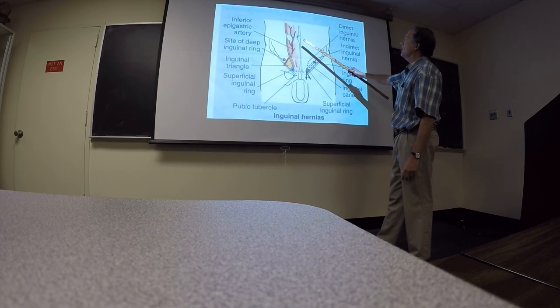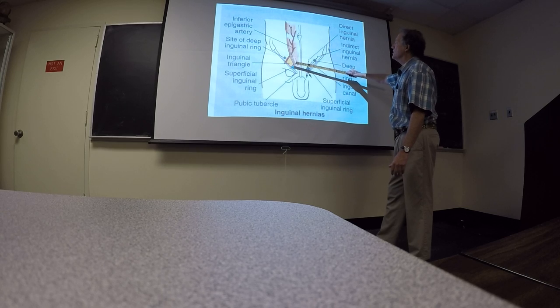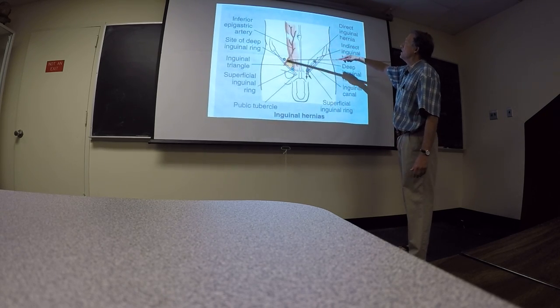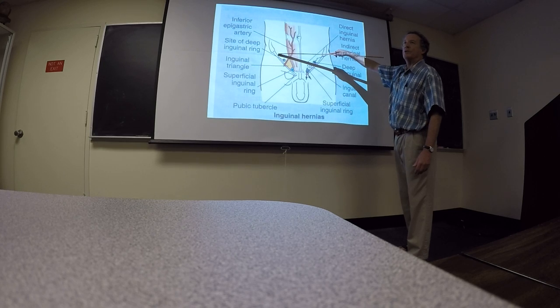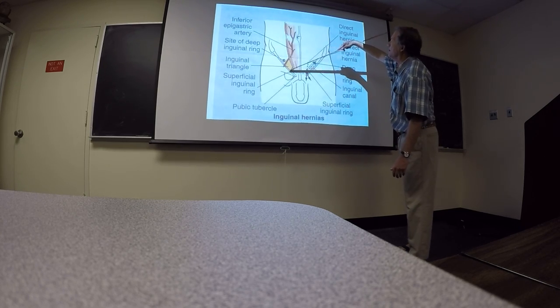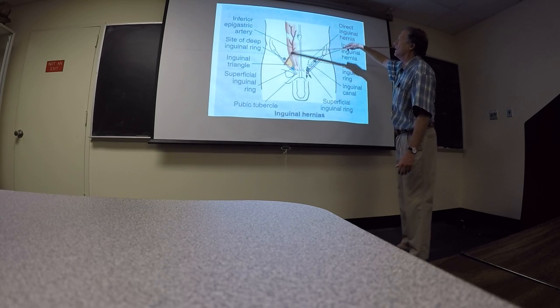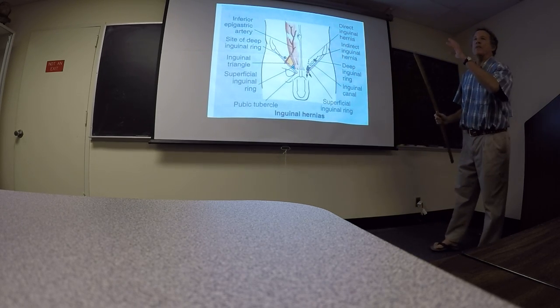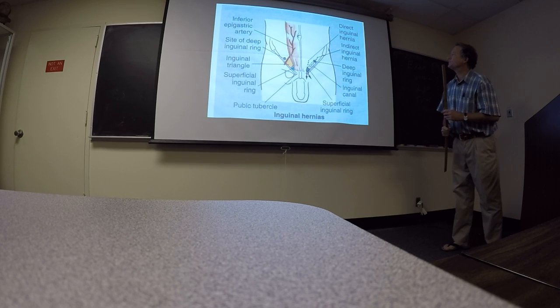So if your hernia is a direct hernia, it's just poking through that superficial ring, you can feel this artery pulsing lateral to it. If it follows the same pathway, the bulge starts out here, you'll see the bulge lateral to that artery, and that's just a simple clinical way of telling where the hernia is actually coming from.